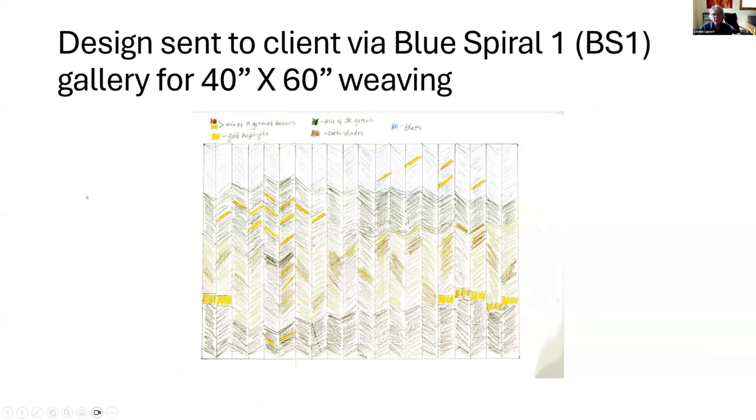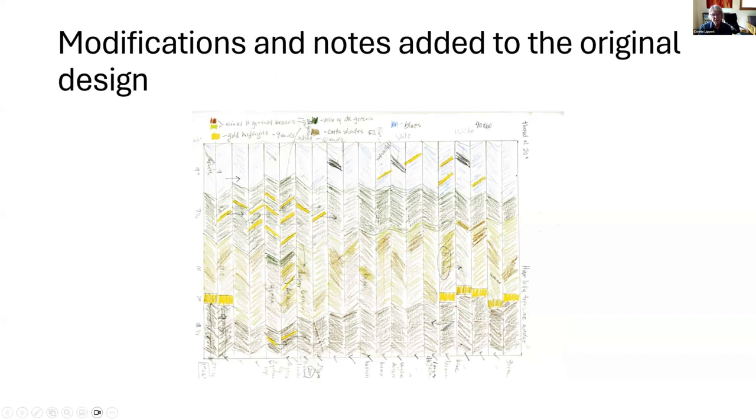So I started ordering the yarns and working on that. And they gave me the go ahead in early September. And this is the same diagram, but this is all my notes that I made on it as I was working. I moved some things around.